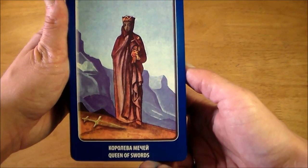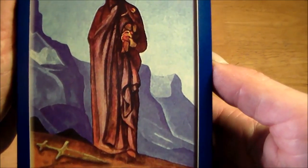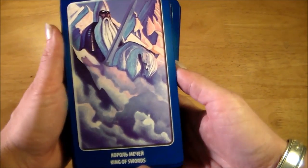And here's your Queen of Swords. Something a bit melancholy about her. She's great, isn't she great? And here is your King of Swords.